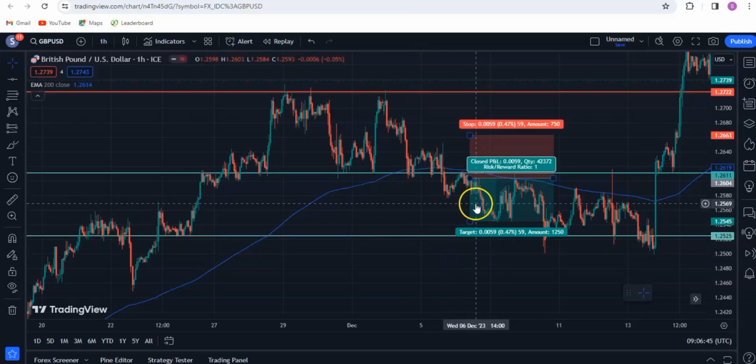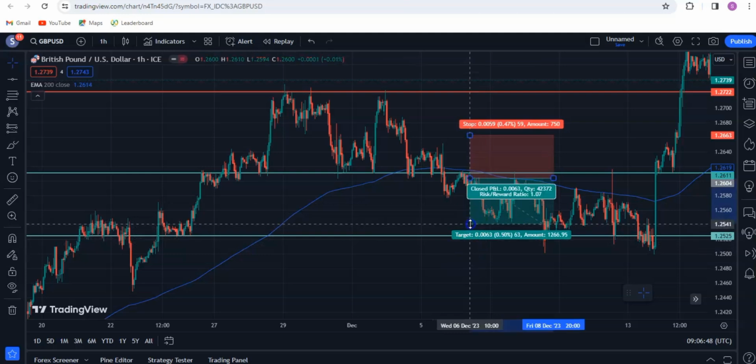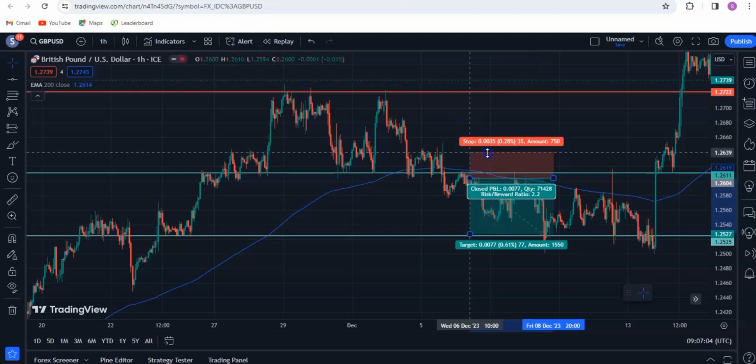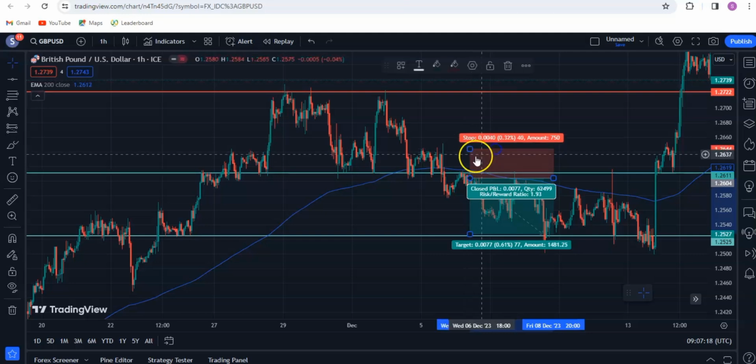Now I will not take my profits right at the line. I will put my take profit a little distance away from this support zone, so it won't touch the support zone, but will be just a little before it can touch. Now where will I put my stop loss? Remember, I always put my stop loss at this high here. I'm going to respect the same thing and give my trade a little breathing space, so I'll put the stop loss at this region.